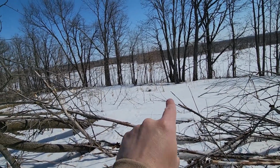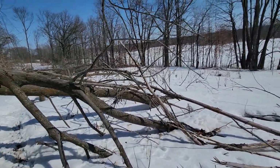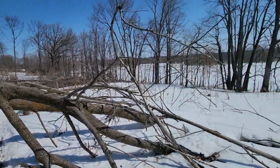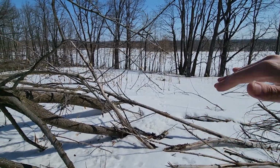So that's why I've come through in this area, and I have hinge cut and flush cut some trees so I can actually have some woody structure for the deer, and also with the hinge trees have additional food for the deer, so they can browse on those treetops.